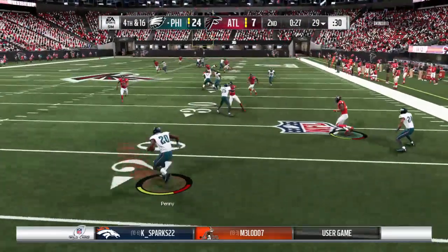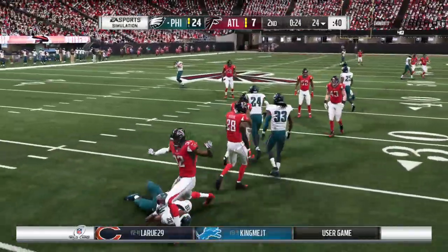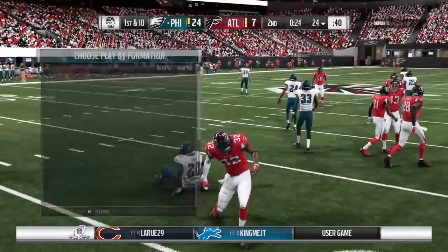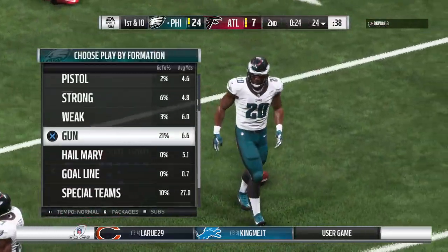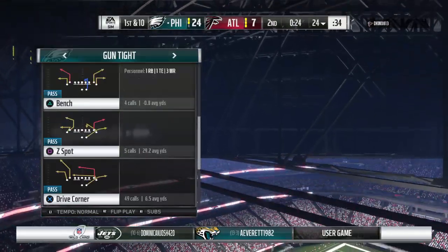And this will be taken at the 13. Oh, looting the tackle. Give him 11 yards that time on the return. And the Eagles will have it, taking over 1st and 10. The Eagles offense now gets set to head back onto the field.